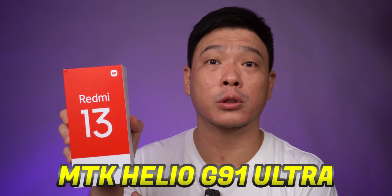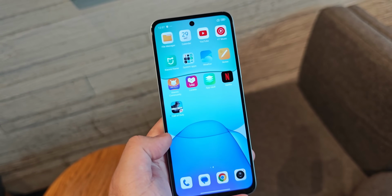Finally lumabas na rin si Redmi 13. Si Redmi 13 is being powered by the MediaTek Helio G91 Ultra. Malaki ang kanyang display at 6.8 inch, and it also comes together with a 90Hz screen refresh rate.